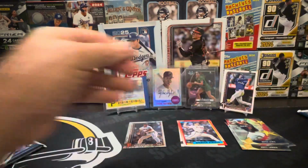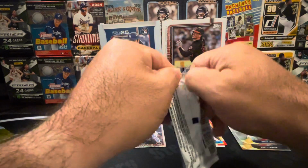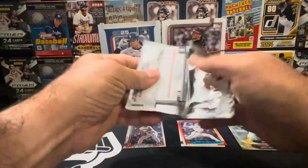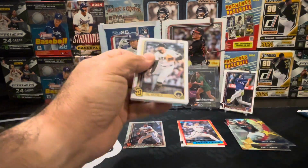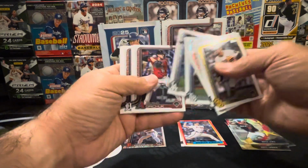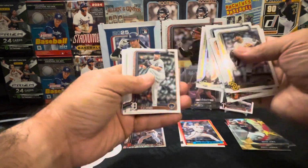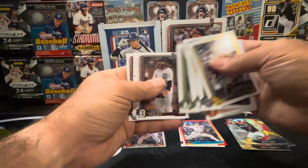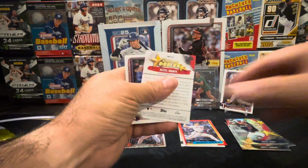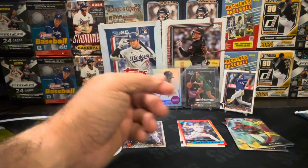Royce Lewis on the Stars. And so the pack number 5, we're about halfway through. There's Hyeseong Kim. Ketel Marte on the Stars. Christian Walker.